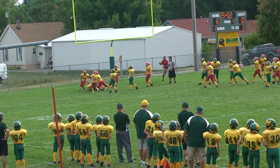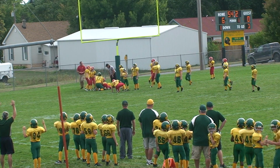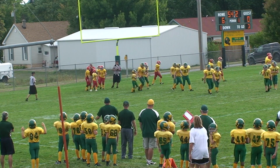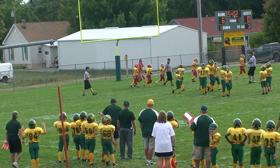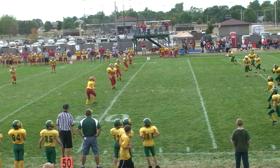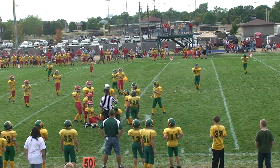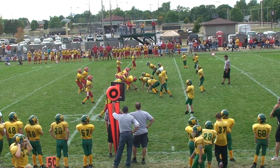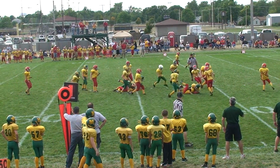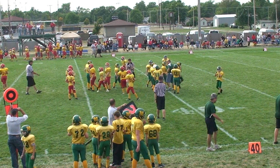Simmons back to pass. Caught by number 77. And wait just a second. We'll wait for the referees to rule. I might have been premature. We'll wait for the official. It is no good. He did not maintain possession. The ball finally met there by Mattoon's number 4, Brock Smith, but he gains it.